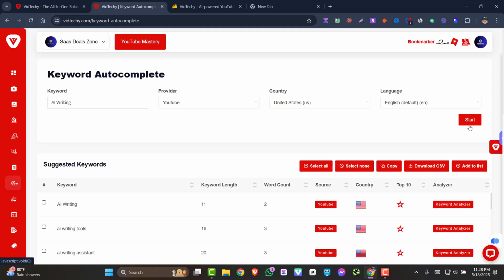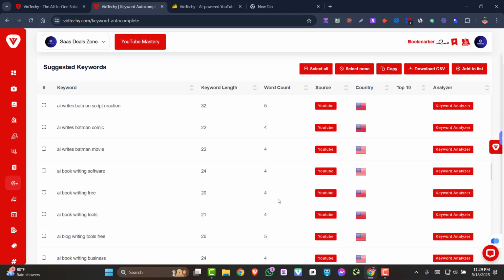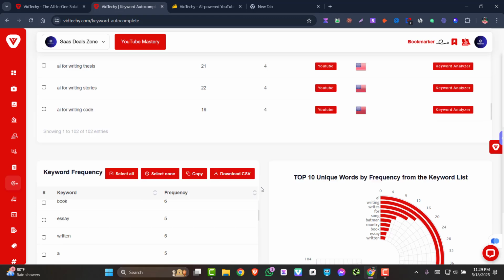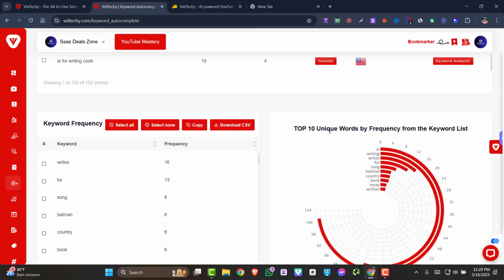And it can benefit both beginners and pros. As you can see, I only searched "AI writing." They suggest many keywords: AI writing tools, AI writing assistance, AI writing opportunity to make money faster, and keyword length, word count. There are so many topics available on this topic, right? And keyword frequency, you can check the keyword frequency, and top 10 unique ideas for this keyword.